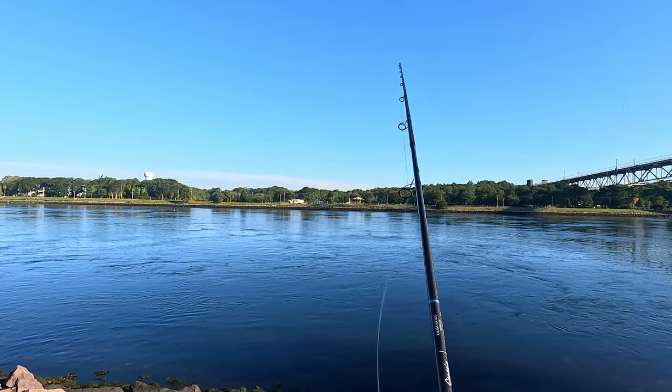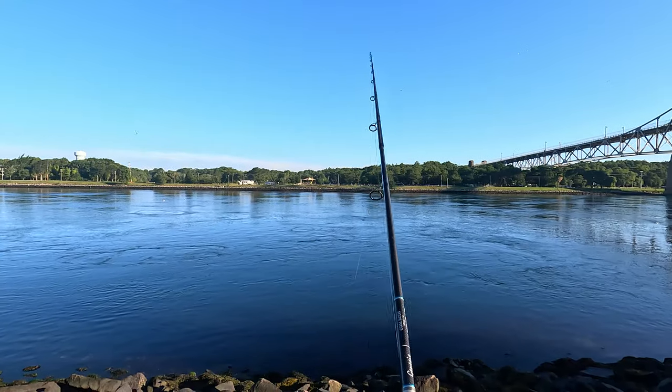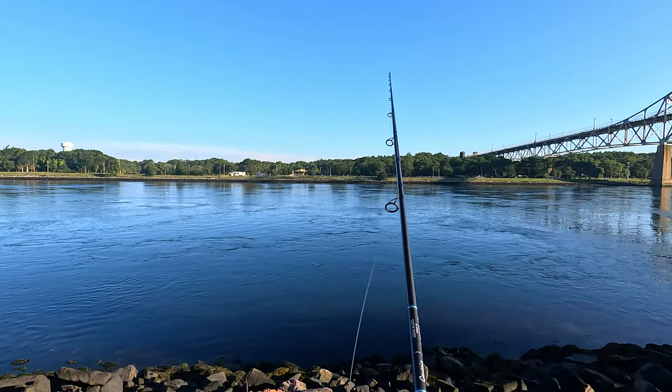Here we had some striped bass on the top of the water, making some surface activity. I had a follower, but he did not commit.